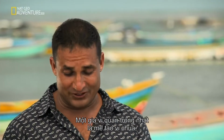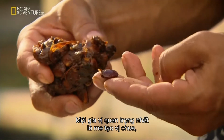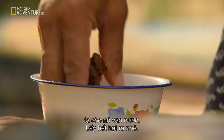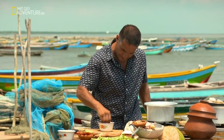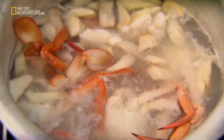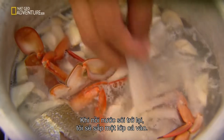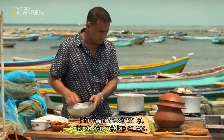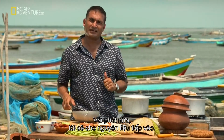One of the most important things to add to this dish is tamarind, which will sour everything. So a little bit of water, make sure there's no seeds in there. It's a thick paste. It's coming up to the boil. So now I'm going to layer my fish in there. A few more minutes like that. And then we add the next one.